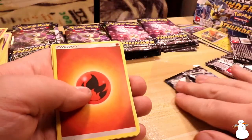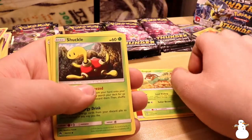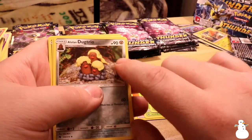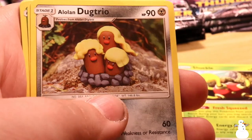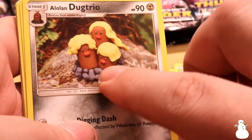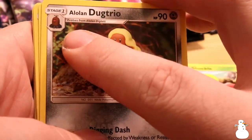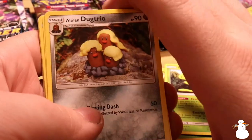All right, fire. It's hot. Come on. Be a hot one. Go-go. Shuckle. What is there? Two of every poke... oh, my. Look at that. Look at these cards. Alolan Diglett. Or Dugtrio. Dugtrio just is like three little worms, three little hot dogs sticking out of the ground, right? Alolan Diglett, they just put hair on it. That's funny. That card's funny as shit.